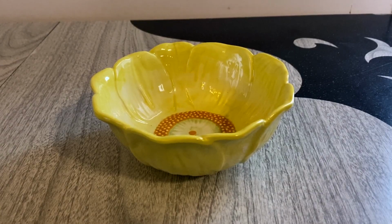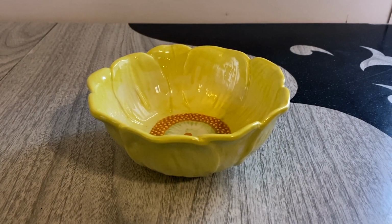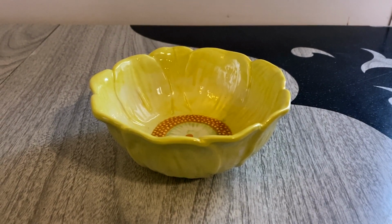This here is a Kate Williams bowl. She makes these flower bowls in various flowers. I don't know what this one is supposed to be. It sort of looks like a sunflower, but I feel like this part here in the center would be matching that, kind of like the seeds in the center. So I'm not really sure what the yellow flower is, but it's still very beautiful. And yeah, these Kate Williams bowls go for okay money. So I think it'll go for around $22 to $24 with shipping included.